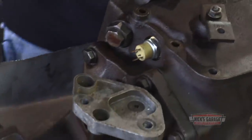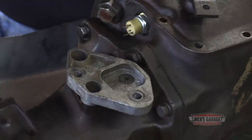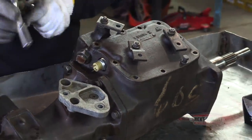And this here is the mounting plate for the shifter. But the shifter's sitting underneath the car, so it doesn't matter. This is the mounting plate, which I don't need to remove from the housing. It's going to come off as one piece.